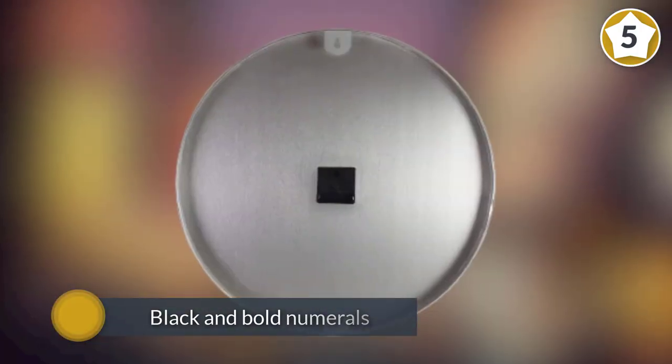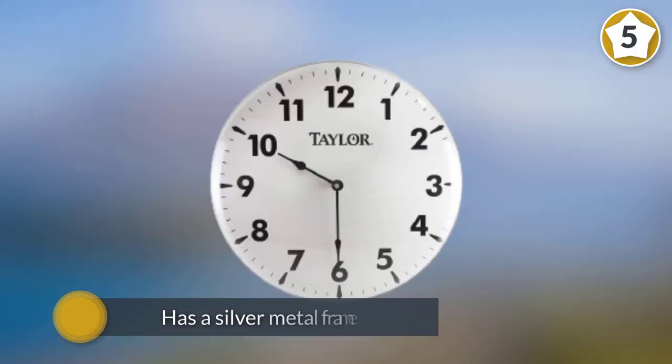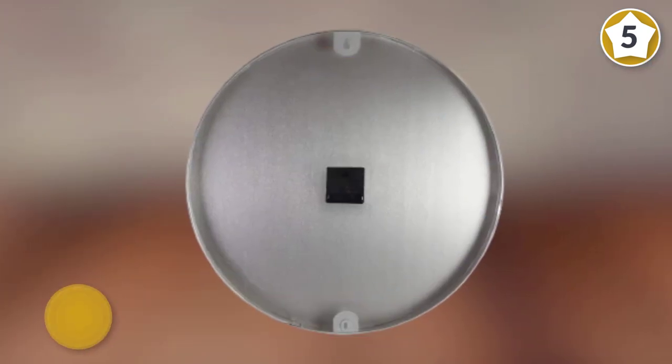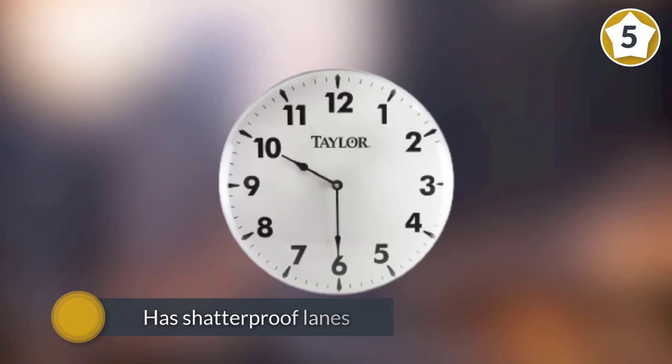This clock has a silver metal frame that gives it a classic style. As such, you can use it anywhere within the home to add style to your household. Besides, it has a shatterproof lens, so you can leave it outside for long without worrying about inaccurate readings or physical damage.